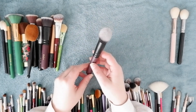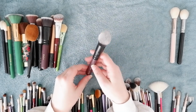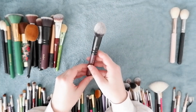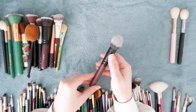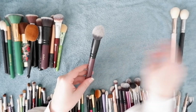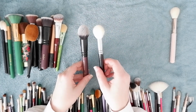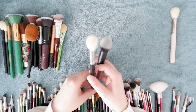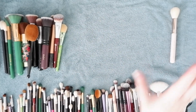But the Petite Face Definer is, like, the Rephr and the BK Beauty are perhaps better than this. This is just a bit big. So yeah, I think I can get rid of this one, because I haven't used it in a while. How do I feel about that? Like this I can see myself using for under eye setting powder. So I'll keep this for backup, and then this can go. I feel better about that.